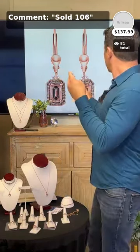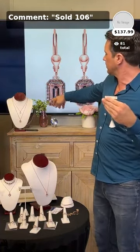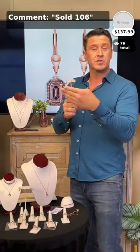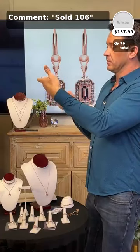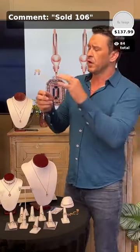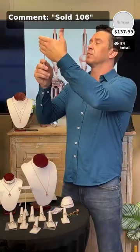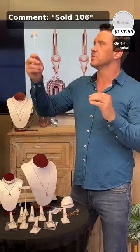The picture doesn't quite do them justice because it makes the white zircon look darker. Even on the one on the website, when you get these home in person, those white zircons are blinding white. That's the little caveat I would add that makes it a little different from what I'm seeing in the photograph. The photograph makes them look almost more dark, more champagne, but they are nice, bright white surrounding that. The cutting on these is sensational.